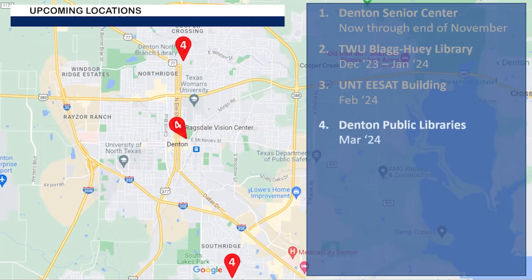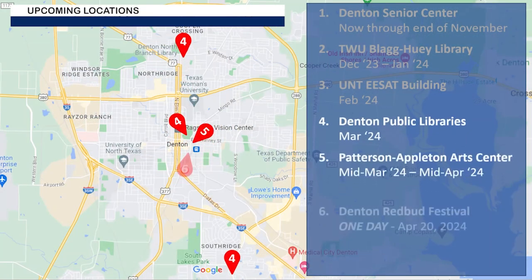The journey of art and nature continues. Here are the next stops for this wonderful exhibition.